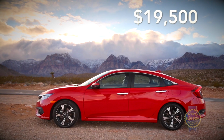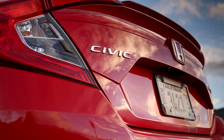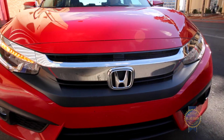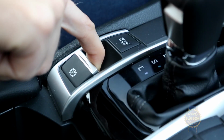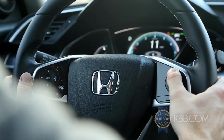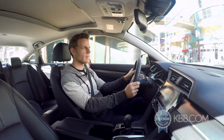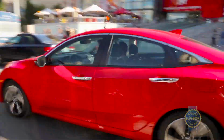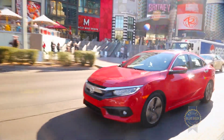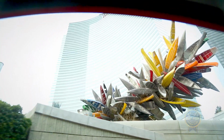For around $19,500 with destination, the LX includes a manual transmission, a backup camera, hill start assist, an electronic parking brake, automatic climate control, Bluetooth, cruise control, power windows with an auto up-down feature up front, and 6 airbags. Unlike some compact cars, you could honestly buy a base Civic and be perfectly happy with it. But if you've got a little cash to play with, the option list is ripe with opportunity.